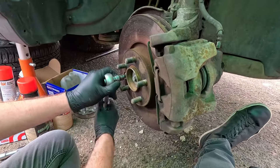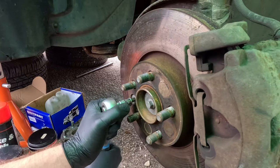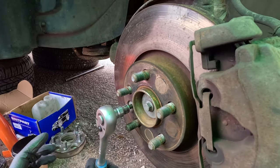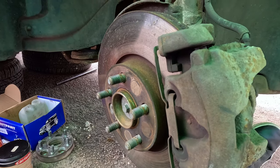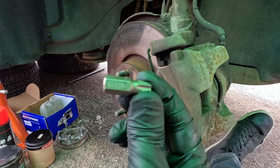Got to take off this... what is that in there you've got to take off? It's the disc retaining screw. Oh, okay. So it keeps the disc to the hub. To the hub, right. What size is that? It is the T50. T50, okay.